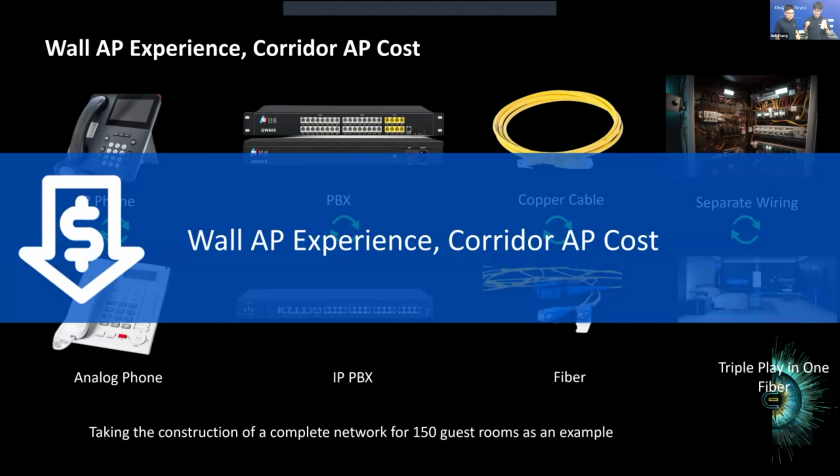So yes, we can do the Wi-Fi wall AP experience, but with corridor AP cost. Wow, can you believe it? You get the wall AP experience at the corridor AP cost with the e-Lighten solution. It's really mind-blowing. Yes, Neil, and this is why we call the e-Lighten solution a game changer.